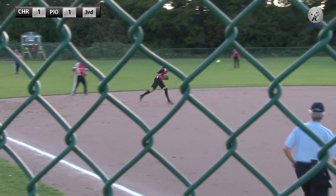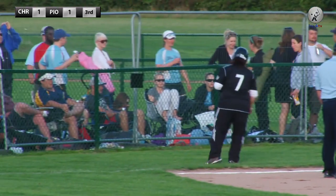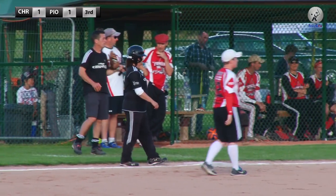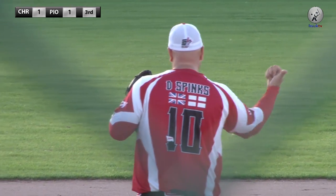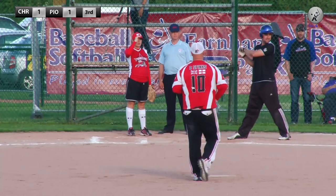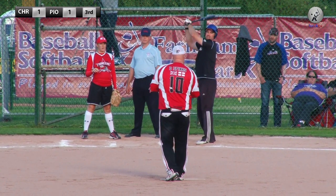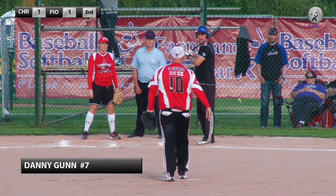Grounder now to third. Hold off the runner at second. Not in time. So the runner going from first to second gets out. But McKendrick stays safe at first. Would be considered a hit. Second baseman Danny Gunn up next to the bat, everybody. And Vicky McKendrick is still at first, one out at the moment.